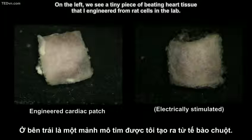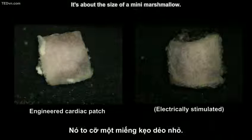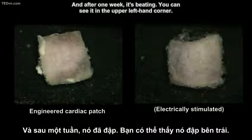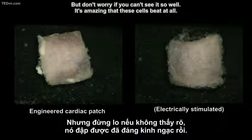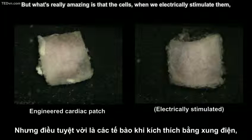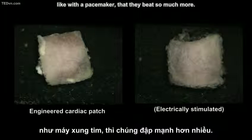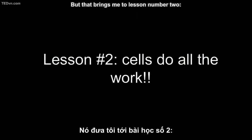On the left, we see a tiny piece of beating heart tissue that I engineered from rat cells in the lab. It's about the size of a mini marshmallow. And after 1 week, it's beating. You can see it up in the upper left-hand corner, but don't worry if you can't see it so well. It's amazing that these cells beat at all. But what's really amazing is that when we electrically stimulate them, like with a pacemaker, they beat so much more.